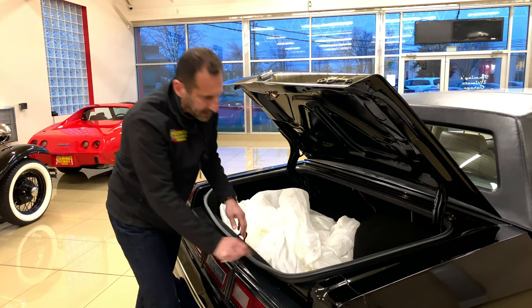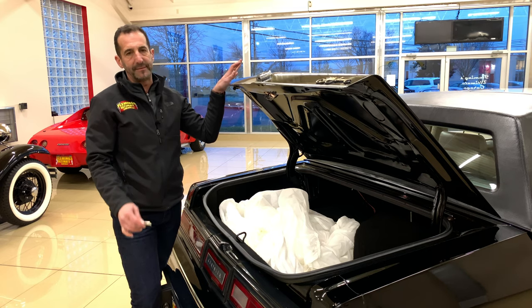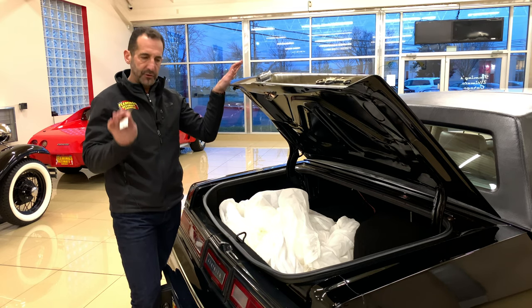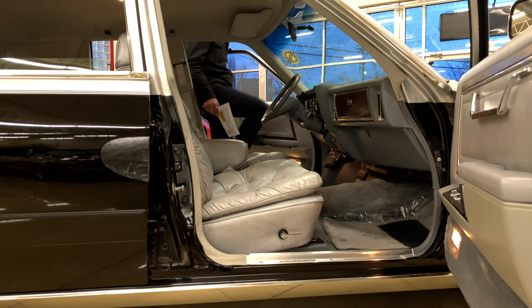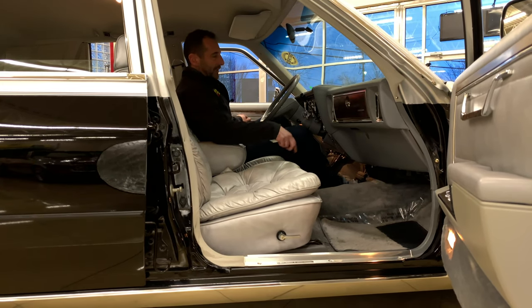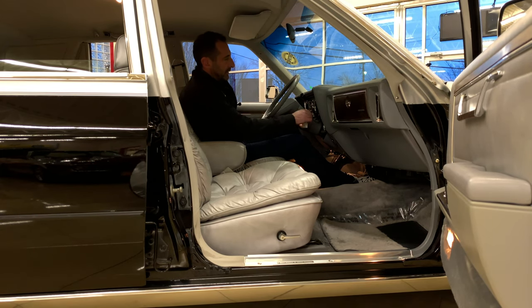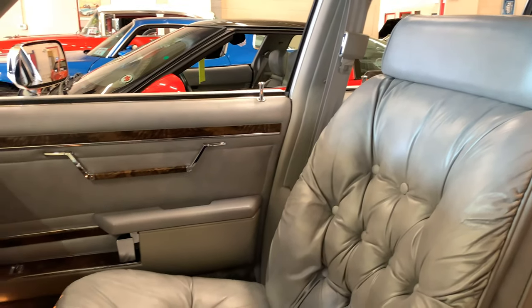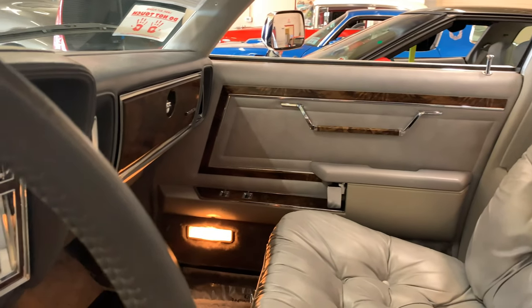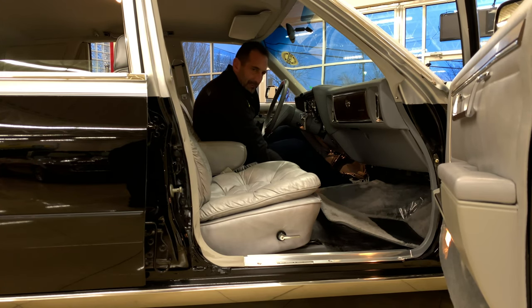This must have been kept in some sort of heated and air conditioned environment, because once we get inside, the interior is truly as new an interior as it was circa 1985. Just fabulous. All right, so come join me in here, because this right here, although the paint is spectacular on the car, this right here is the key to how beautiful it is. The leather is so supple and soft still. The carpets are that really soft kind of, look at what happens when you push them the other way. These are the original floor mats in the car.